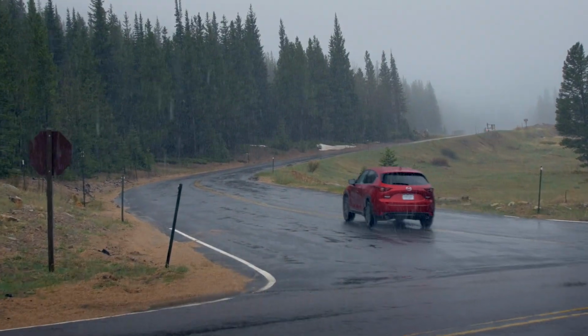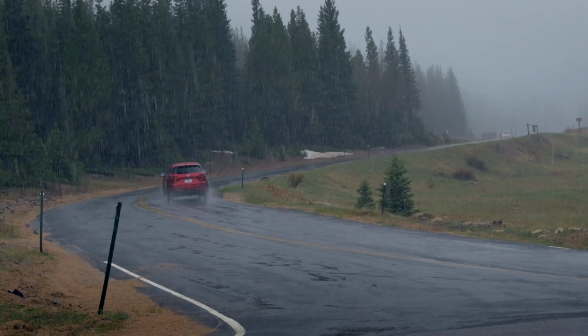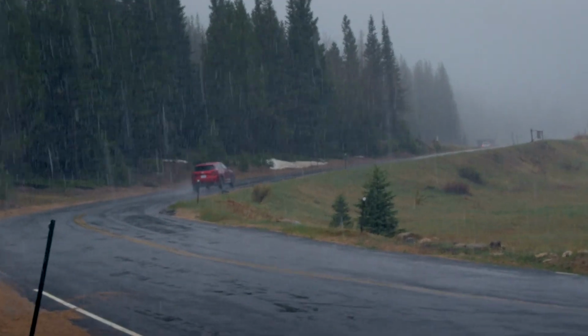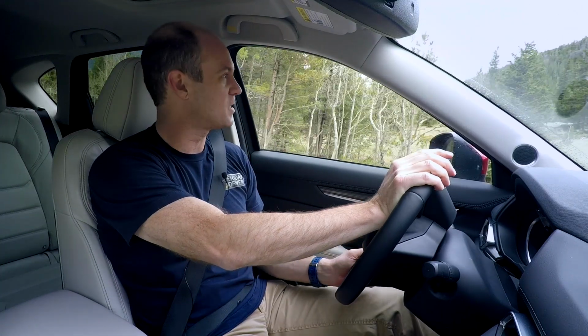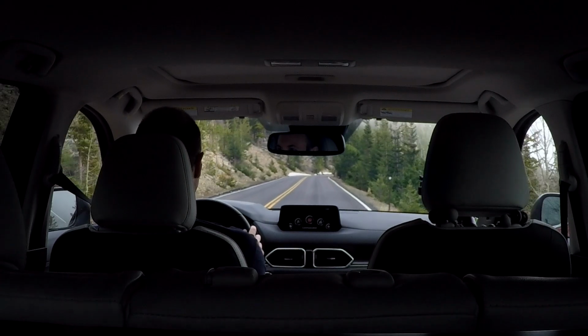The way the engine makes power is surprising. Of course, I'd love it if Mazda screwed a turbo to this engine, but naturally aspirated, and we're coming up on almost 10,000 feet on this road, and it's still pulling, which is great.